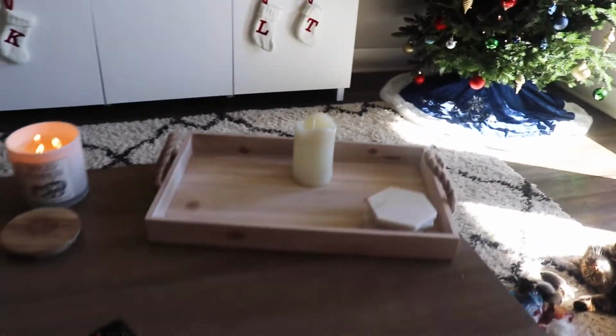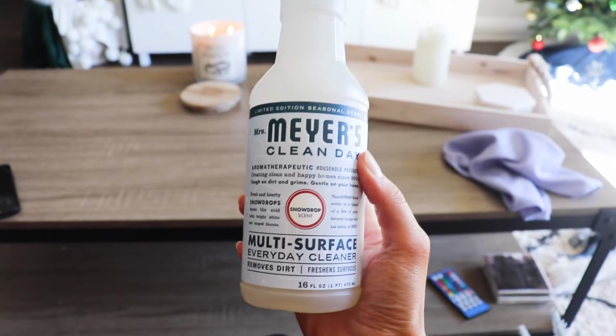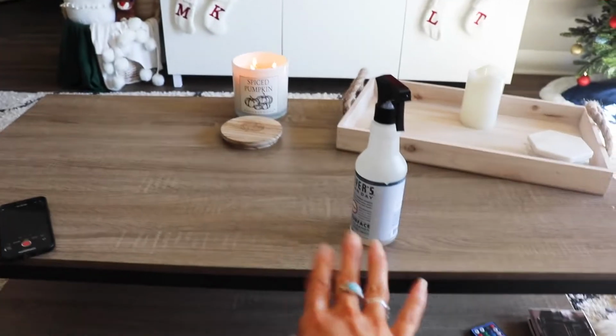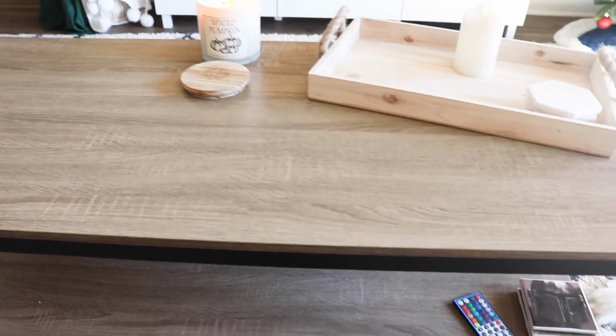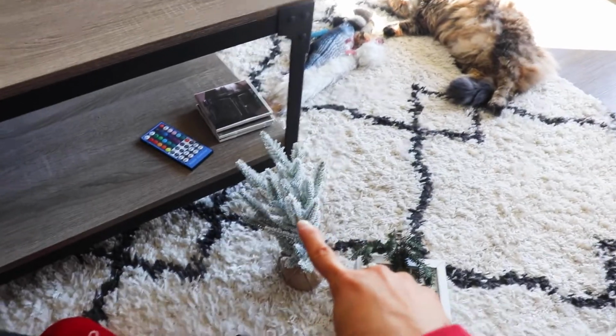And now we're actually going to move on to our coffee table. If you go to Target, they have the Myers cleaners, and the Christmas one that we love is the Snowdrop scent. It smells so good and so fresh. Before I put any decor on the console or the tables or anything like that, I'm just wiping it down just to make it smell super nice and Christmassy. They also have an Iowa pine one, which is really nice, but I'm just gonna go ahead and style something in this tray. I'm probably going to use that little tree.